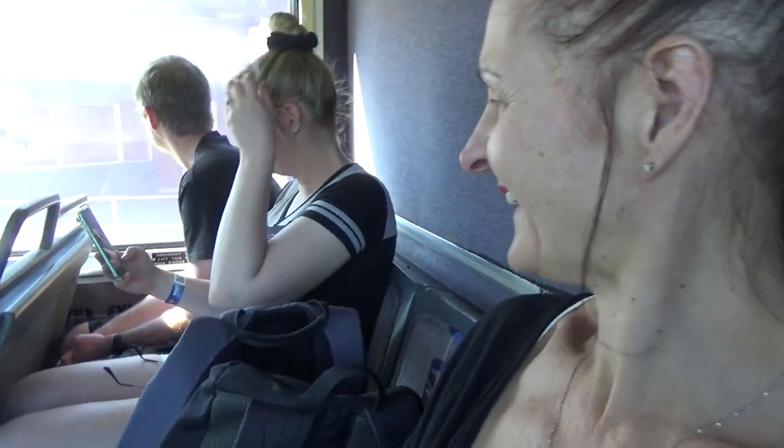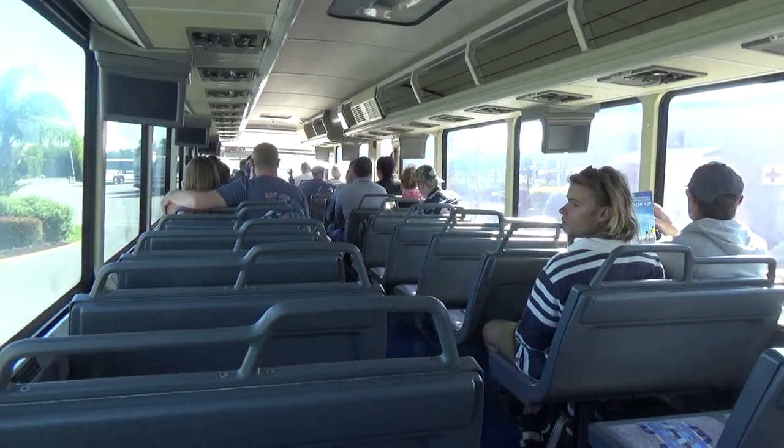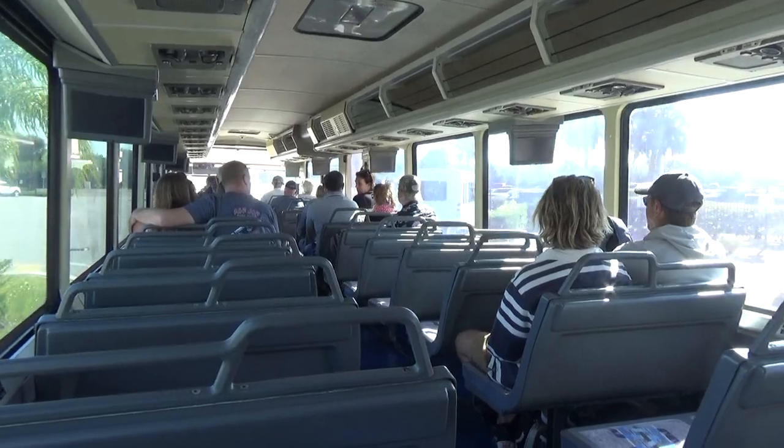Silent mode, so we don't have cell phones disrupting the tour. And thank you for helping me with that. Now, our tour today will take us out to the Apollo Saturn V Center, about a 40-minute ride. On the way, we're going to be driving around the vehicle assembly building.